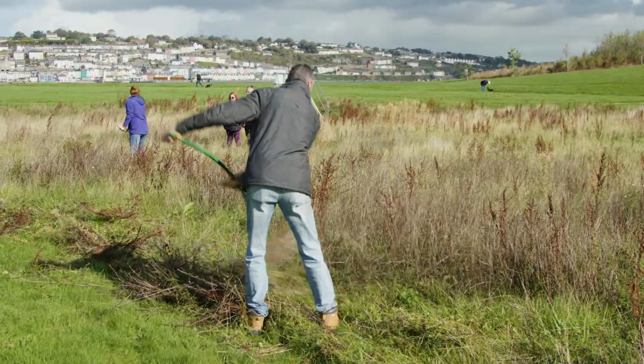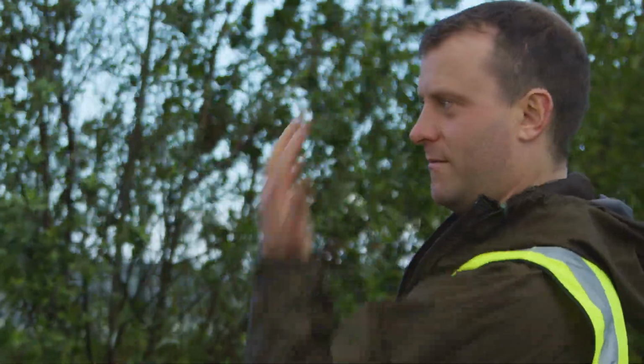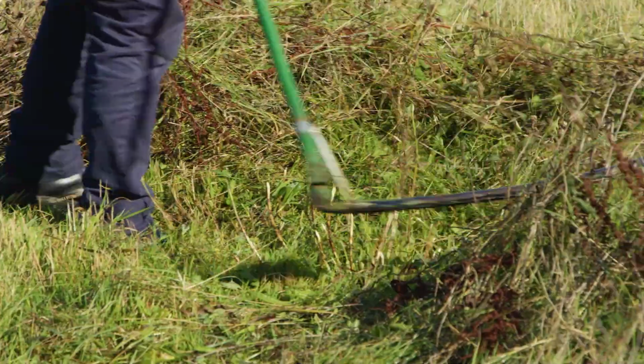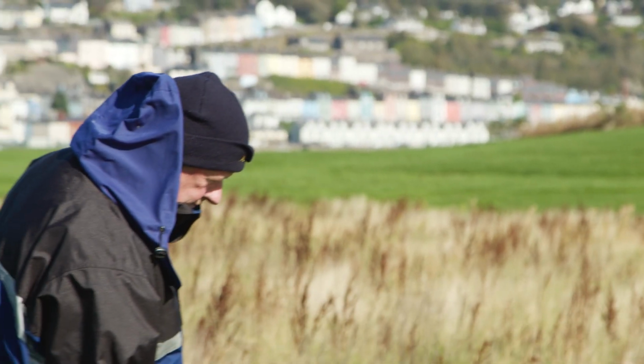The comparable one being a strimmer. You put on your earmuffs and your mask and you get out the petrol and you turn it on. In sensitive wildlife areas, these are quite a popular thing to use because it doesn't scare the animals.